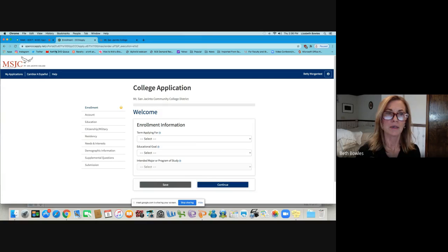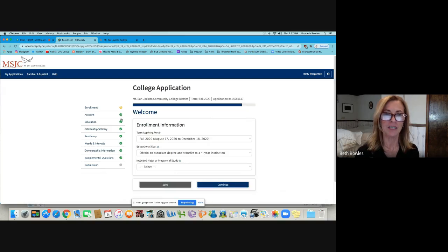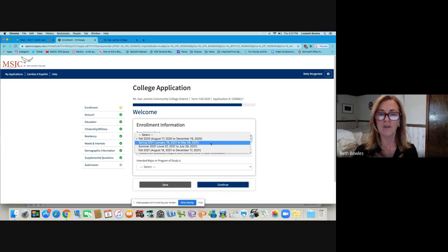I'm actually going to go back and push resume, but you're going to see the same thing, okay? All these tabs will turn with a green check mark when you're done with those tabs. But for now, we haven't done the first page, so it's a yellow circle. You will see all of MSJC's current applications are listed here.